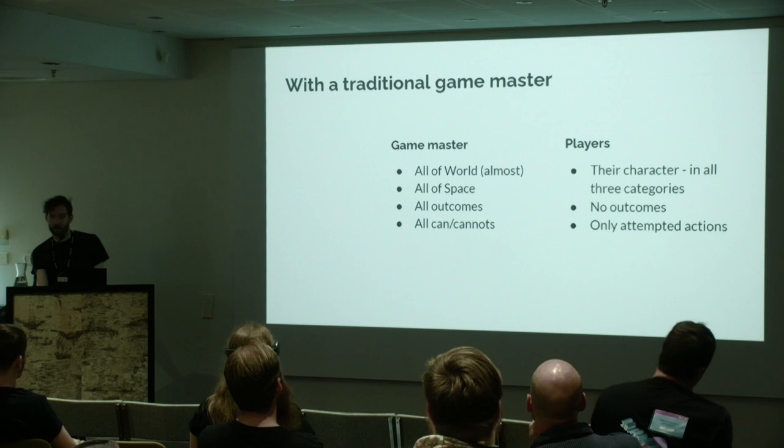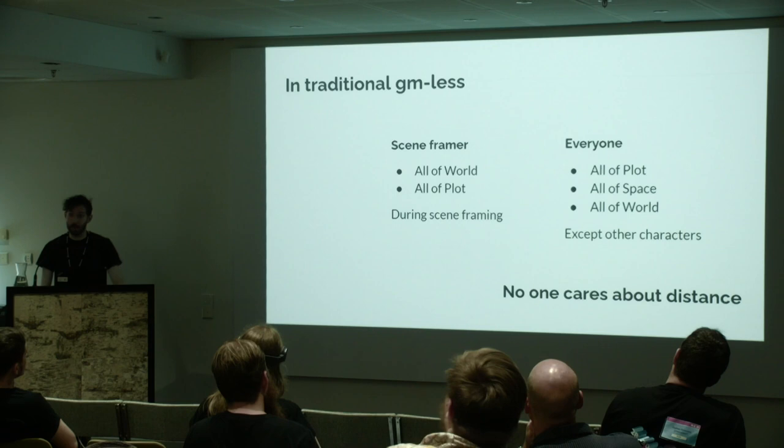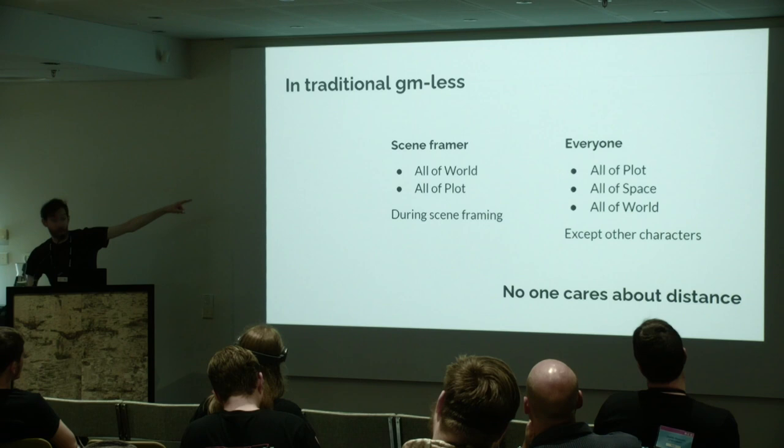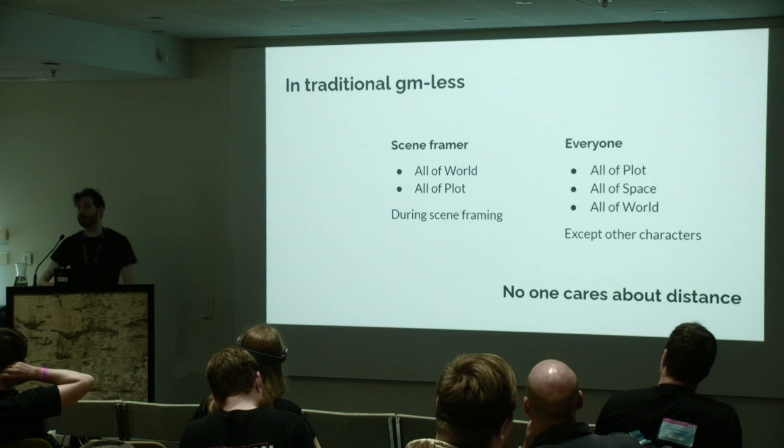GMless mixes it up a bit. Instead of having a game master role that you have all of the time and a player role that you have all of the time, you have two different types of role, which is the scene framer, which is where it starts every scene. So unlike a traditional game master game, GMless games are almost always running the scene. So we say now we start the scene, we play a little bit, and then we end the scene. Think of it like a movie or a book in some cases.